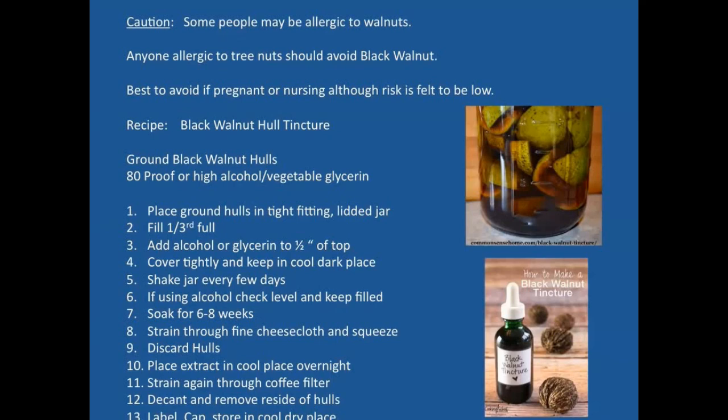So place the ground hulls into a jar that has a tight fitting lid, and fill it up to a third full. So you can see on the right here, you see the black walnut hulls. These are green black walnut hulls. The ground black walnut hulls are from a dried source. This would be a fresh source. You can do it either way. Do the tincture. So two different ways of doing it with the same thing, just fresh versus dried. So then add your alcohol or glycerin to a 1/2 inch of the top. Cover it tightly and keep it in a cool, dark place, and shake the jar for a few days.